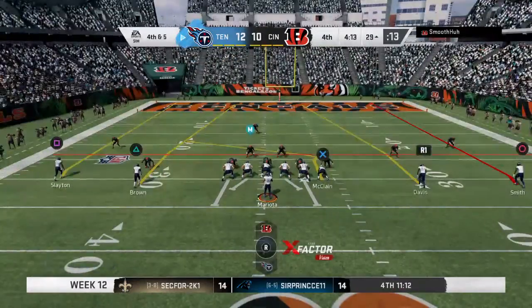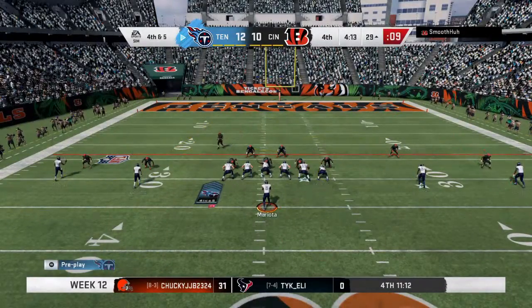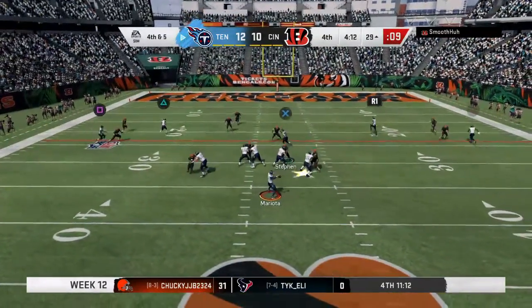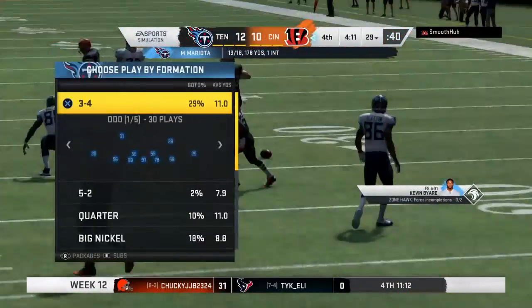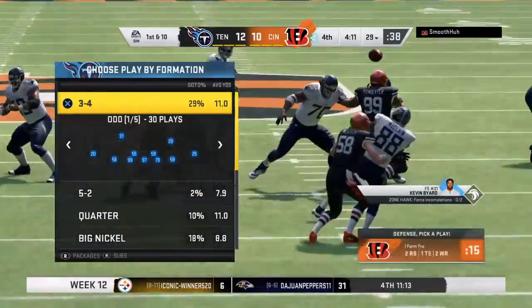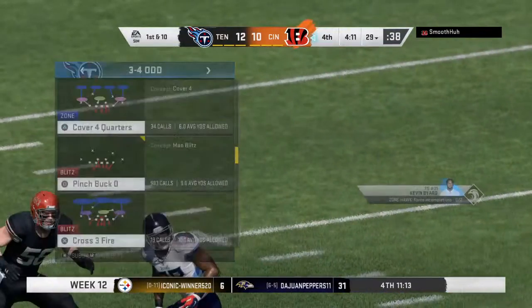And here's a big one now. Try to hold this lead. They're going to go for it here on fourth down. Mariota to throw for it on fourth. And that is incomplete. The Titans try it, but ultimately they fail on fourth down. And the Bengals will get the football back.